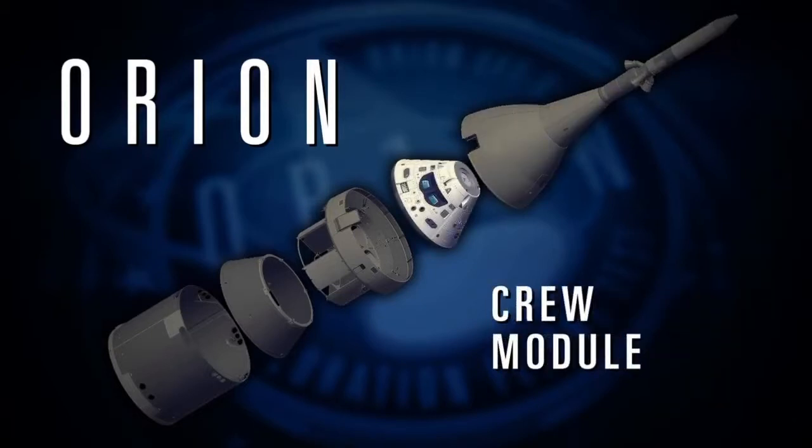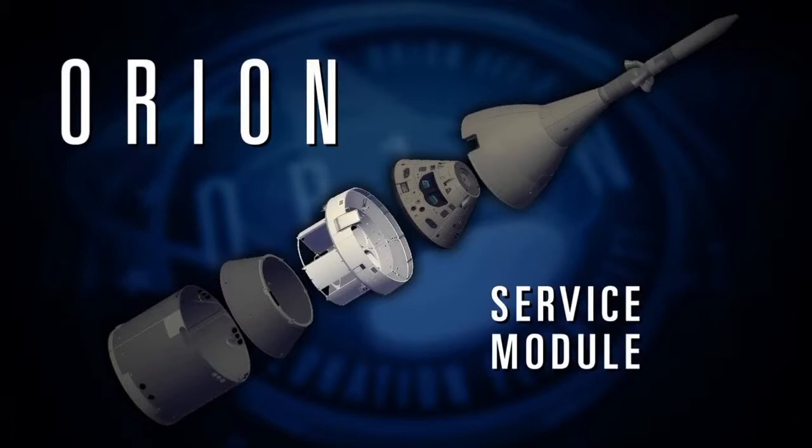But the structure is exactly what we expect to fly with people. Crew module I talked about before is the guts of this test. It's a heat shield, primary structure, back shell tiles, parachutes, guidance, navigation, computers, all the things that we're going to fly people with eventually. Those are the things we're flying on EFT-1, and that's the core of the test. Next chart shows the service module.